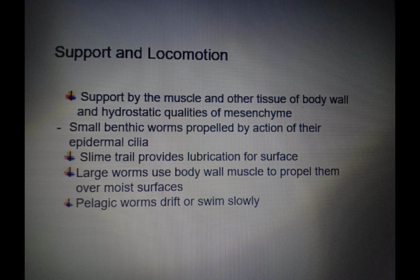Okay, so their support and locomotion. They are supported by their muscles and other tissues of the body wall, and also by the hydrostatic qualities of the mesenchyme. Small benthic worms are also propelled by the action of their epidermal cilia. A slime trail provides lubrication when they are on the surface, and large worms use their body wall muscles to propel them over moist surfaces. Pelagic worms drift or swim slowly.